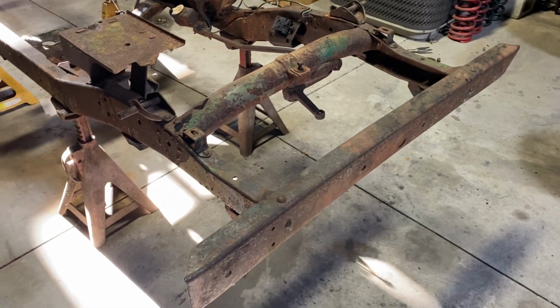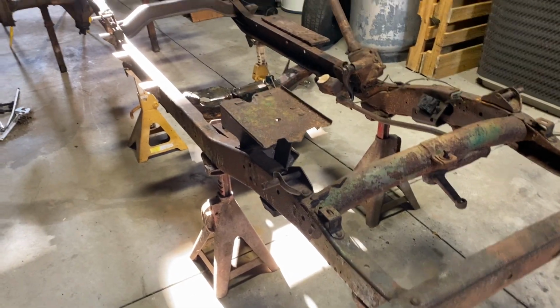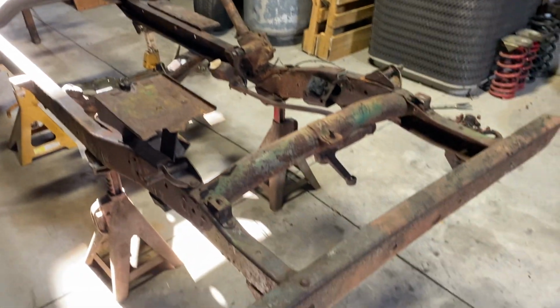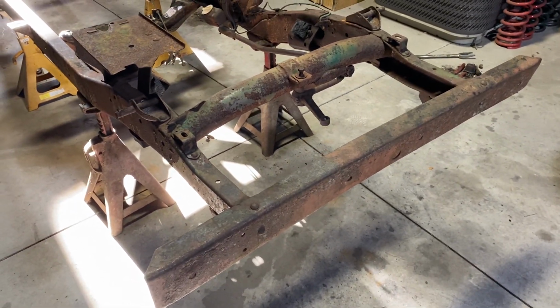So I'm going to walk around the frame here, and then we'll talk about the axles, the transmission, and all that. And this is a bring you up to speed video, where we're at to date. And then in the future, as I do things, like the steering column and the frame welding and all that, and rebuilding the axles, I'll do separate videos for those.